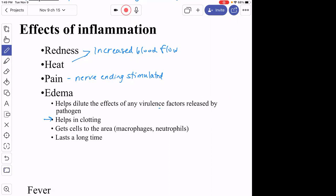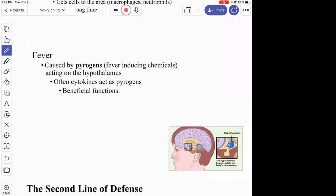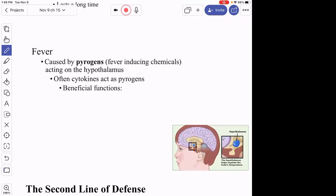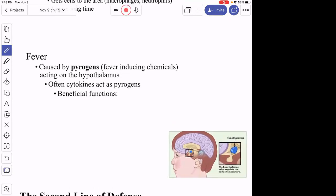One other potential effect of inflammation can be fever. So let's talk about what good fever is. We're about ready to wrap up our innate immunity here. Fever is caused by pyrogens. All right, so that prefix pyro, that means fever inducing. Okay, so a chemical that induces fever is called a pyrogen.